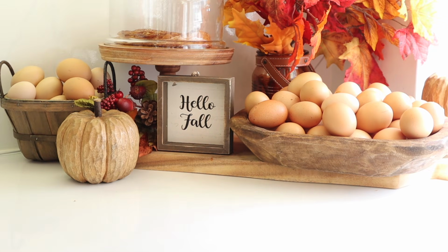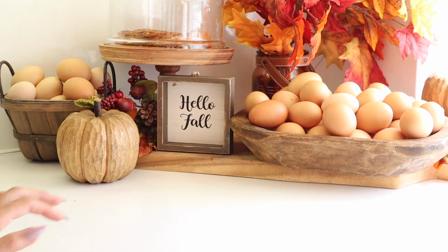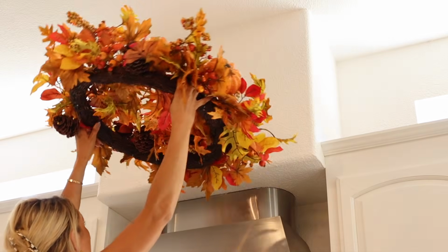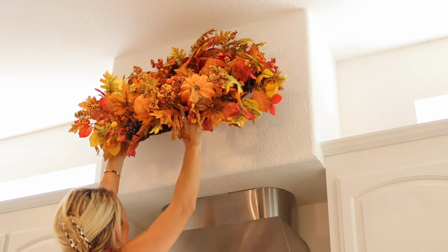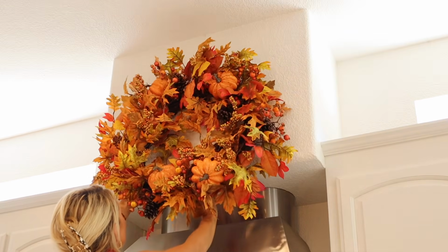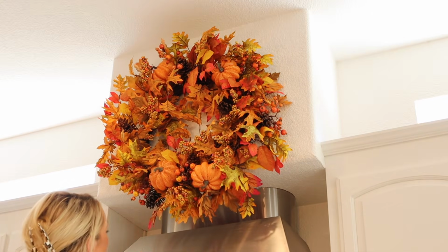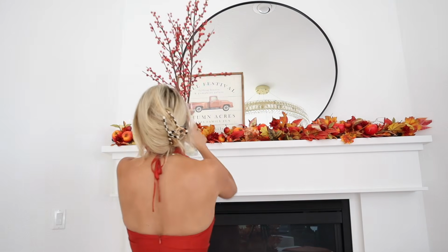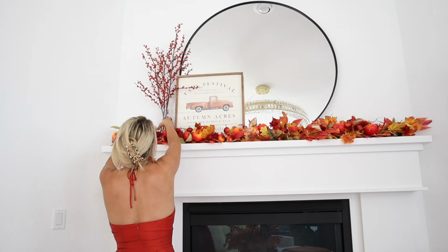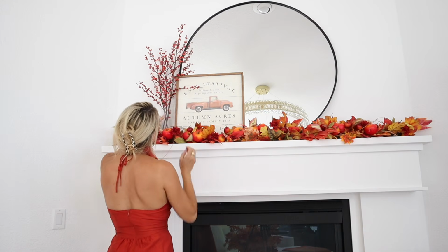How simple and sweet this little area turned out. I always like to add some nice pastries and whatnot here, so this is a nice little area where we get ready for the morning and have breakfast and coffee. But I also wanted to get a nice new wreath. I just realized I haven't changed my wreaths since spring, which is crazy. I love this wreath. This is a Balsam Hill. I will add a link down below for Balsam Hill. I always have a discount code for them, so if you ever need one, check out my description box. And then this garland up above is also the apple spice collection from Balsam Hill.